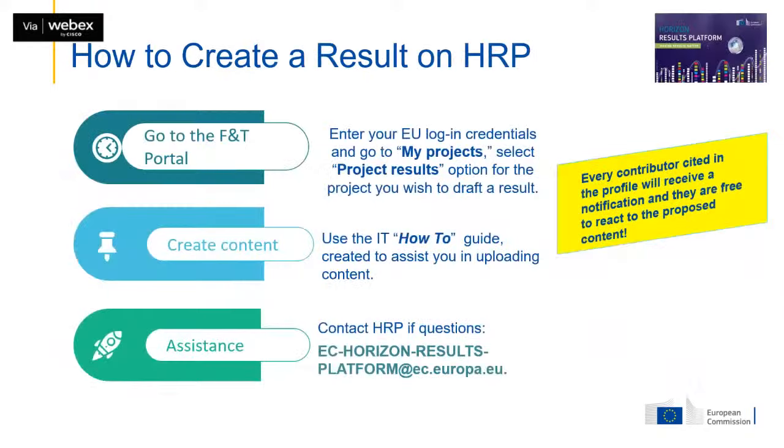Next slide, please. Now, to conclude, it's very easy for you to create a result on the Horizon Results platform. What I will do here is very quickly, you go on the funding and tenders portal, you go to my projects, and you can create a result. I will share my screen for a minute, quickly, if I may, Bella.